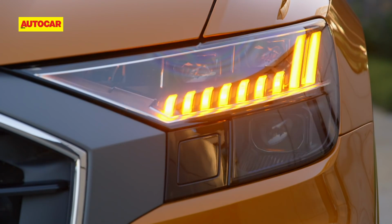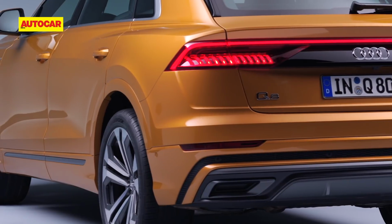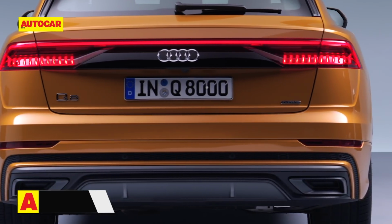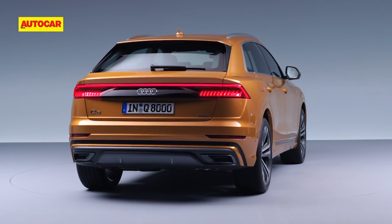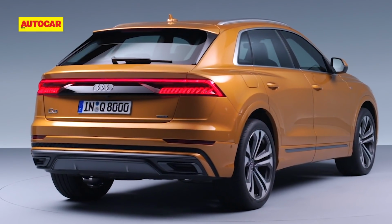There are bulging wheel arches inspired by the Quattro rally car from the 1980s and the option of 22-inch wheels, the largest ever on an Audi, but not quite as large as the 23 inches you get on the Q8's cousin, the Lamborghini Urus. Round the back, that sloping roof ends in a light bar connecting the heavily sculpted LED tail lamps, and that really emphasizes the car's width.